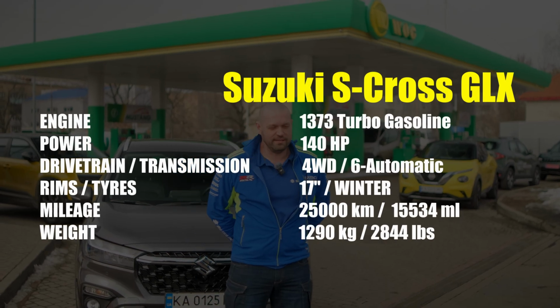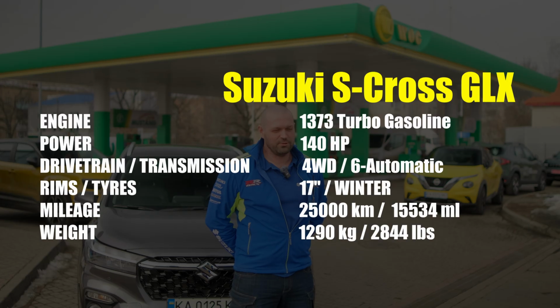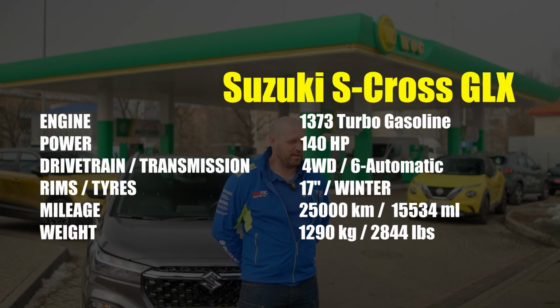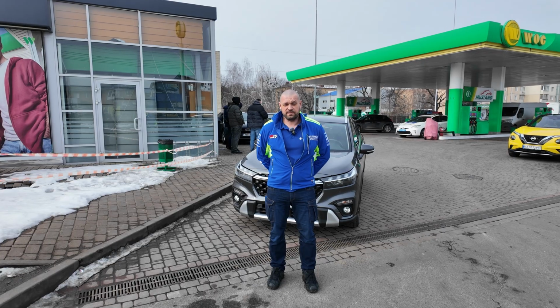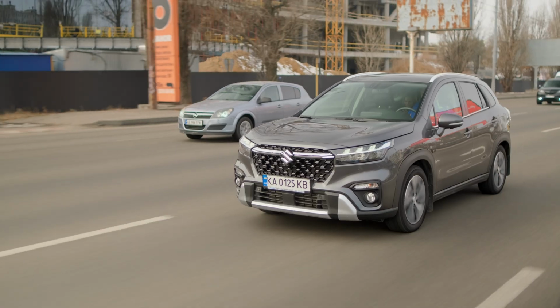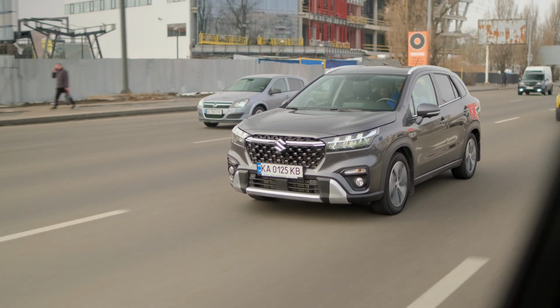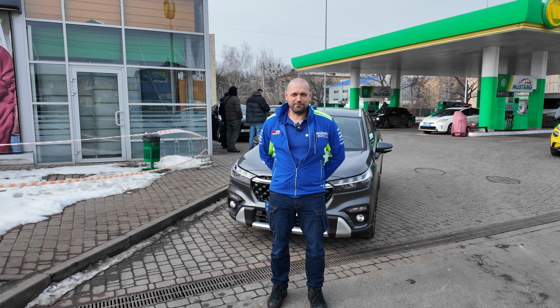Today we brought the Suzuki S-Cross for testing. It's not a hybrid, 1.4 turbo, 140 horsepower, with a classic automatic transmission and all-wheel drive, just as Denis requested to get a realistic fuel consumption reading. Our car is already broken in with nearly 25,000 kilometers on the odometer. Let's see what results we get.